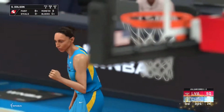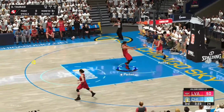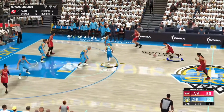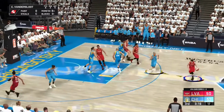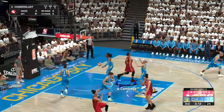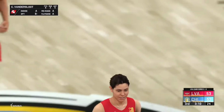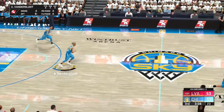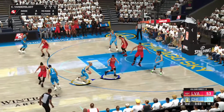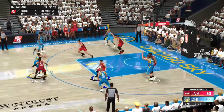Shot's good by Taurasi. As hot as she's been this quarter, the game plan should be simple. Get her the ball and get out of the way. Outside Plum. And the Aces, another three. How about that? Responding to the three-pointer against them with a quick one of their own. Yeah, terrific little back and forth right there. It's been a lot of fun to watch.